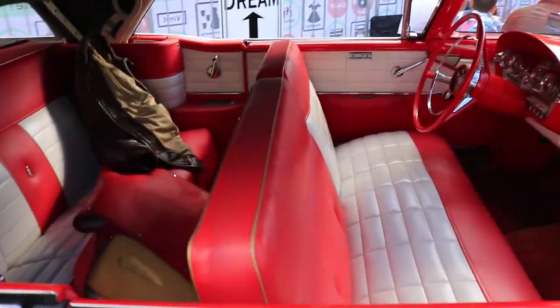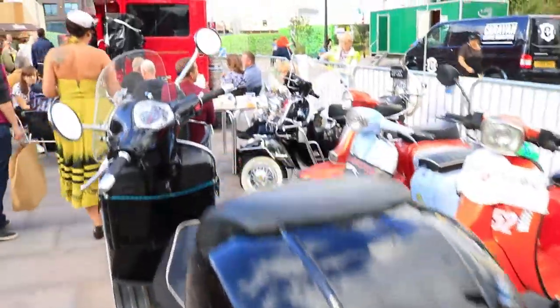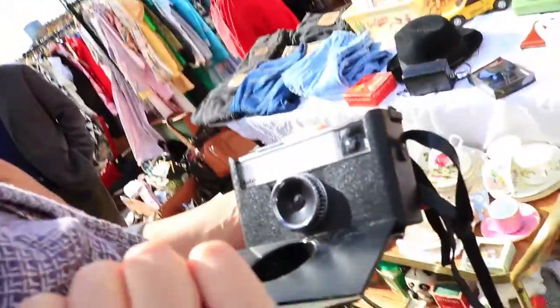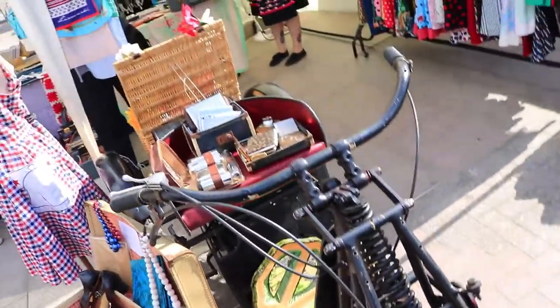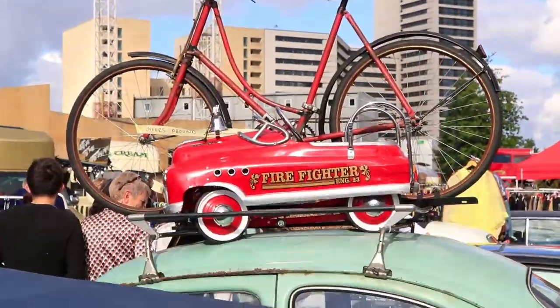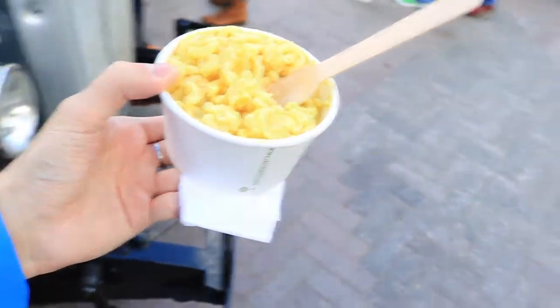Positively enjoying the fact that the interior of most of these cars presented on this market is larger than the size of an average London flat. Getting some mac and cheese.